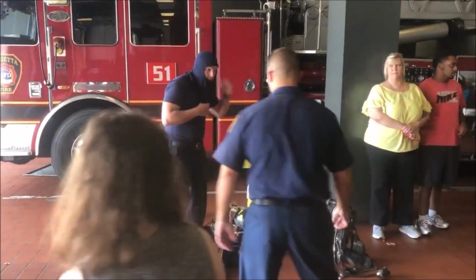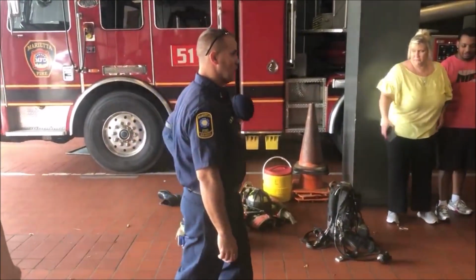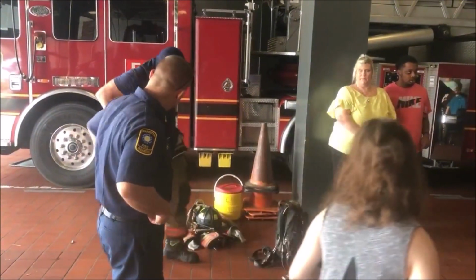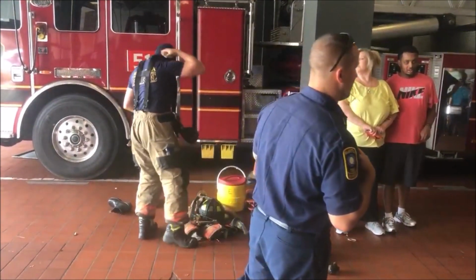So all of our gear is set up for him to be able to dress quickly. His boots are already built into his pants, so he can step in and pull them right up. He's got suspenders that will help keep the pants up.